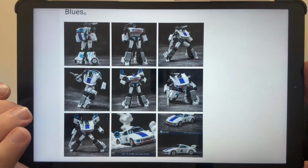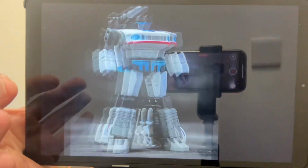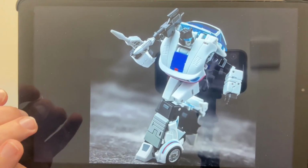Another quick third-party look at Magic Square's take on a Jazz figure. Now, I've not seen this one. I've not had a play with this. I've reviewed Newage's. I've obviously done multiple versions of Hasbro and Takara's. And funnily enough, I did Bingo Toys Jazzy, but this guy looks pretty interesting, to be fair.